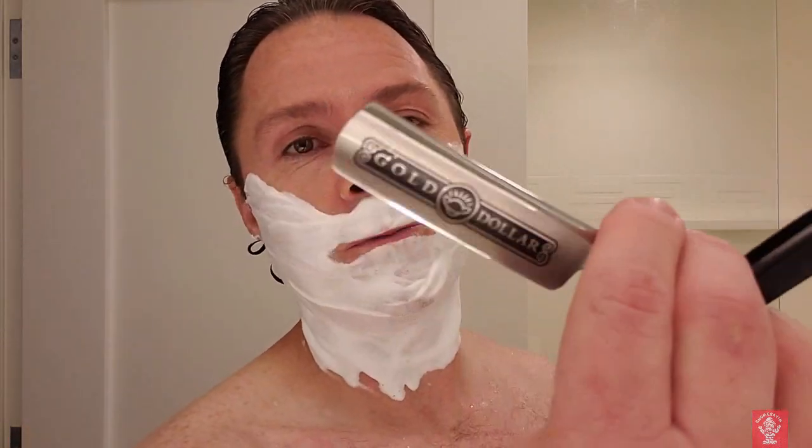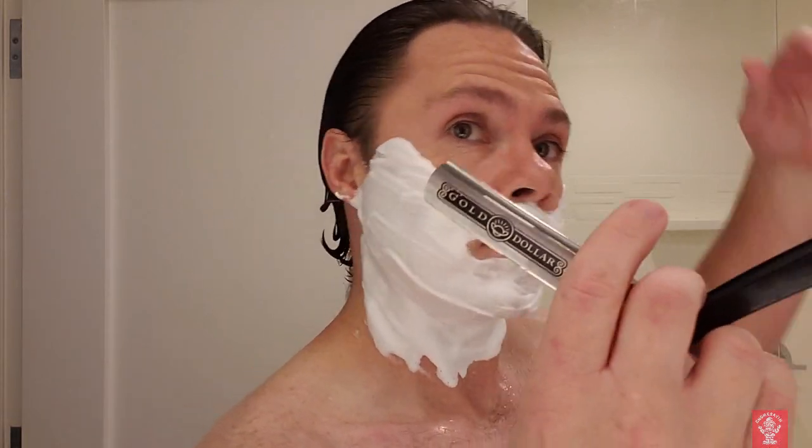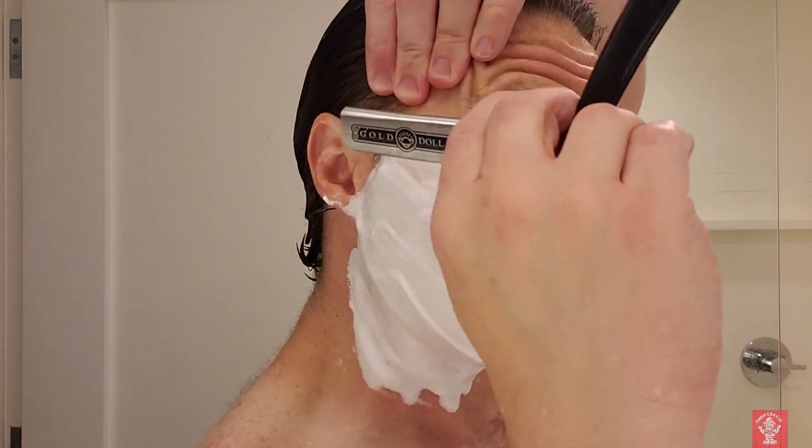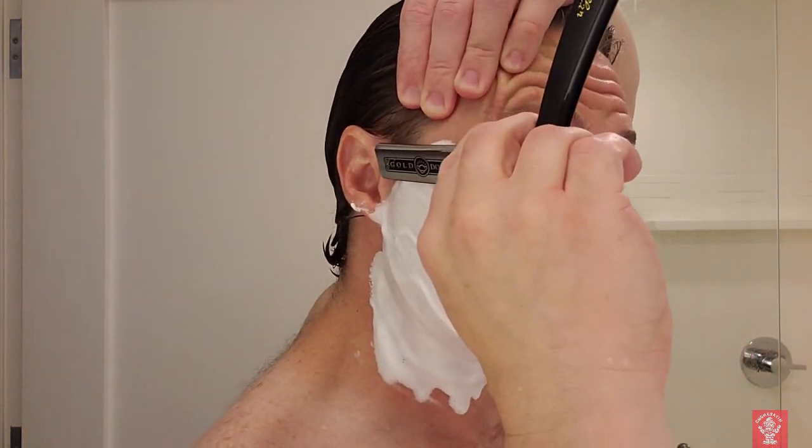Too many. Okay, here we go. Like I said, paper strop this. You can look it up on YouTube. People do recommend that you can use newspaper to strop. We'll see how it goes. I can't see. Don't cut the sideburns too bad.